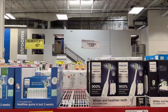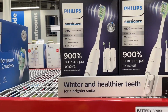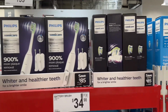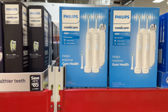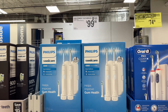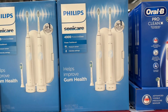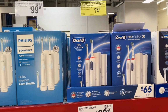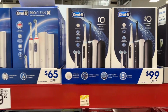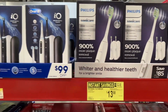So look over here, we have Philips Sonicare 6100. You get 2 in the case for $160. And this is the 4300 Philips Sonicare also for $100. And I'll pay $100 for one. This one you get 2. Plus cases. This is Oral-B 74.98. Oral-B 170. But these are 2.